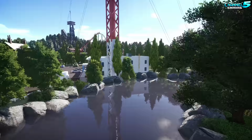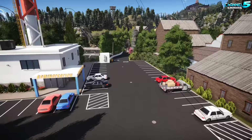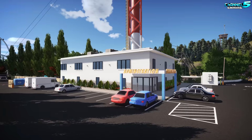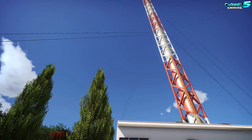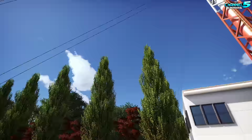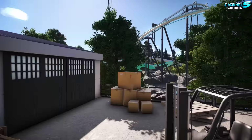Zoomy zooms. There's a parking lot back here? Yo, what the heck? Look at all the attention to detail going on back here. Administration. Woo! Big old radio tower. I feel like you should have put an observatory going up that. That would have been a sick idea. I like all this realism back here.